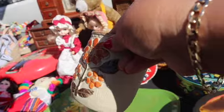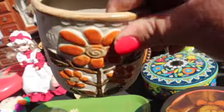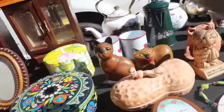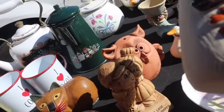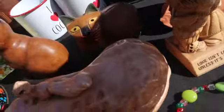And then I picked up this little owl mug that she went down on the price, that I figured I could make a candle. But I didn't even make a candle. It sold before I could make a candle, so it was still a fun time, fun booth.